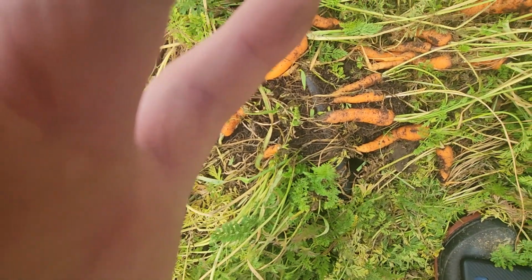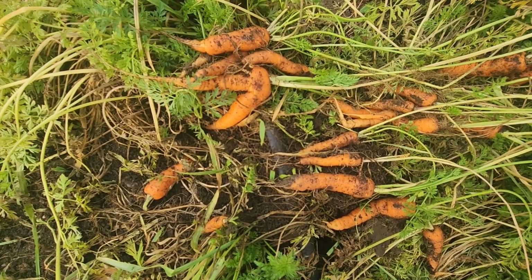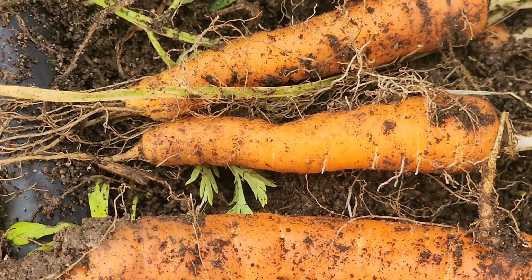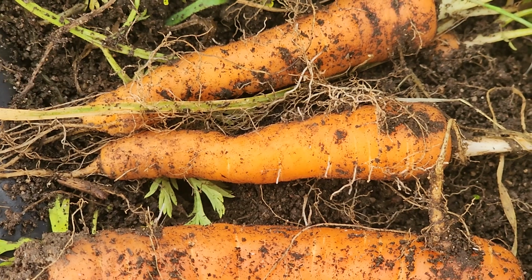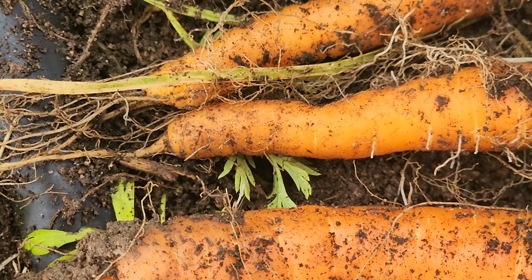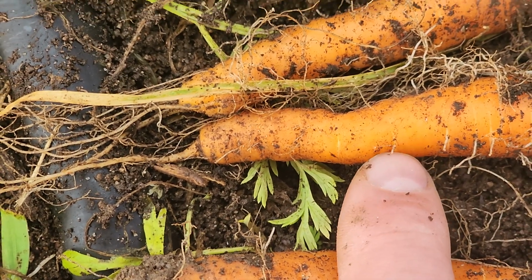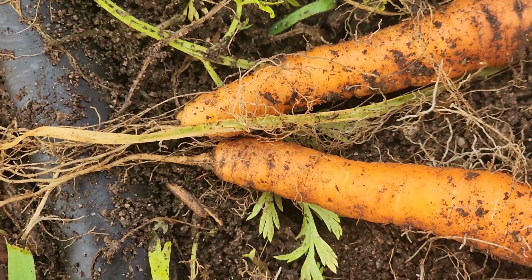Now I'm going to get a close-up, and we're going to discuss what we're looking at in these roots. Okay, so here we go. So that middle carrot there, you can see right in the middle of the screen, you can see those brand new white roots that are starting to come out. I'm going to see if I can touch one of them. So right here. Right there. Touching that with my finger right there. See that root? I'm going to twist that so it's easier to see.